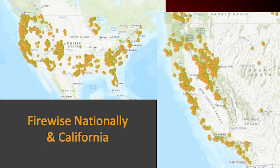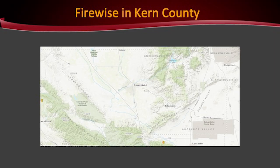So if you look at the map, and it hasn't been updated yet, here is the national map of Firewise communities, and there is the state map. And then the next one is Kern County. There is none. That's actually down off of 138.